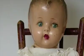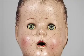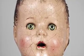100-year-old doll. This video features yet another composition doll. This one is said to be over 100 years old. The owners of this doll would often leave the room, then return to find the doll in a different position than it had been posed before.